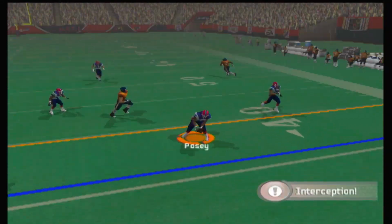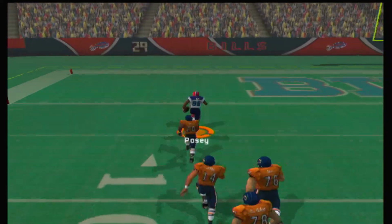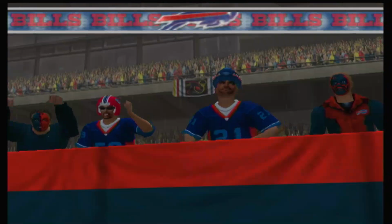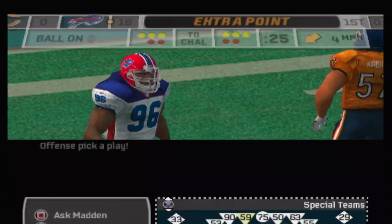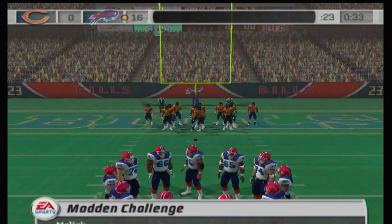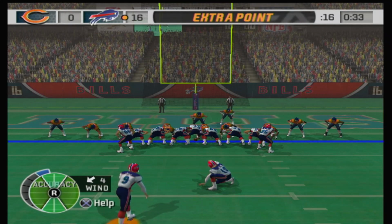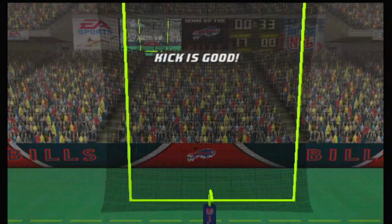With the pass, the defense has it. The 30, the 20, the 10, and he's in for the score. The defense forces the turnover, gets it in for the touchdown. Lindell comes in for the extra point. The extra point attempt is good.